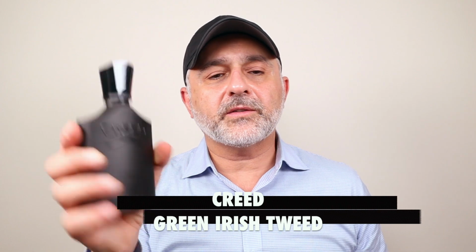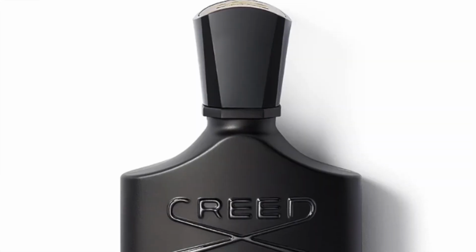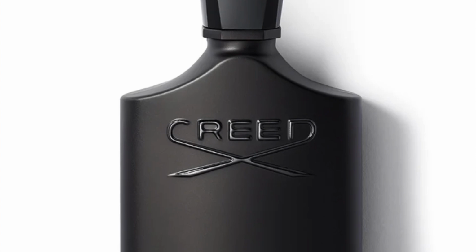And then moving on to, where is it? This one from the house of Creed. It's Green Irish Tweed, this one right here. And this is a fairly popular fragrance from Creed. Of course, it's violet leaves and a very prominent violet leaves note here. So it's very ozonic and crisp and a bit fruity, but also lots of lemons here. There's lemon verbena, ambergris, sandalwood, iris.